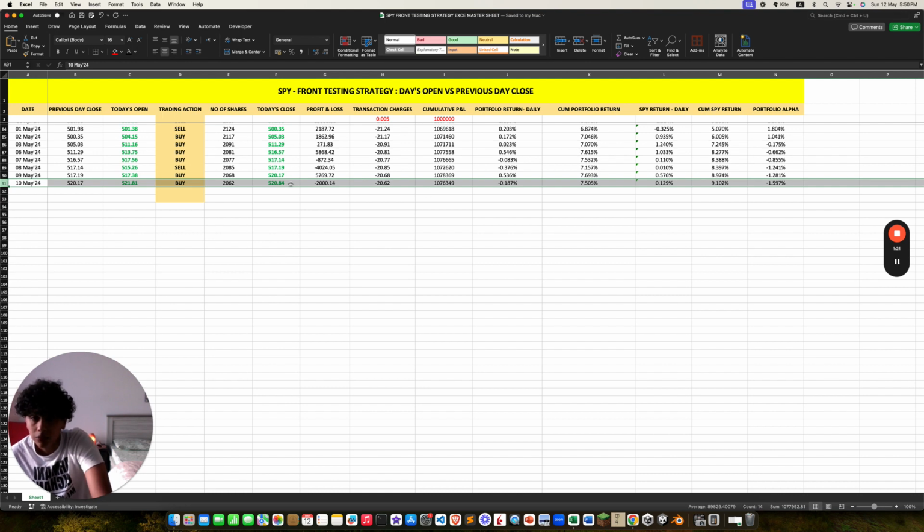Finally, on the last day, we had a loss of $2,000.14, or 0.187% loss, and then bringing our final cumulative return for the week at 7.505%, and our alpha went down to minus 1.597%. So that's all for now.